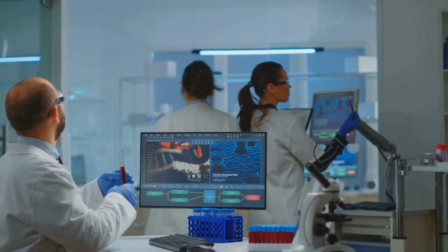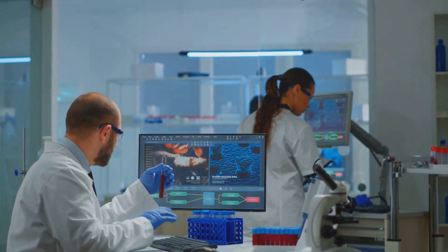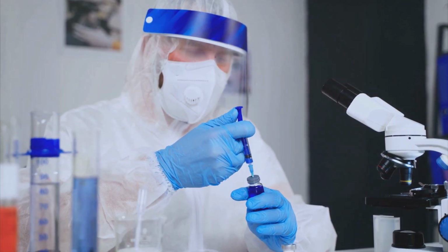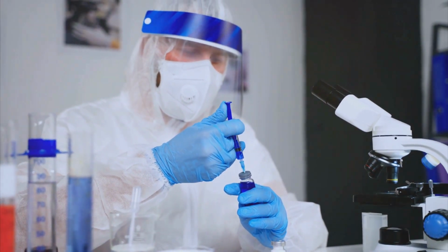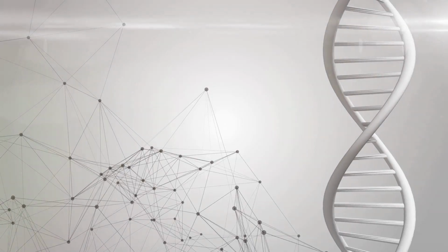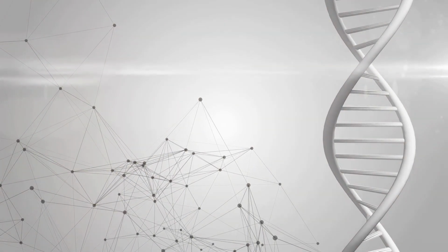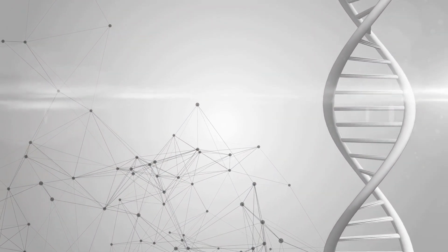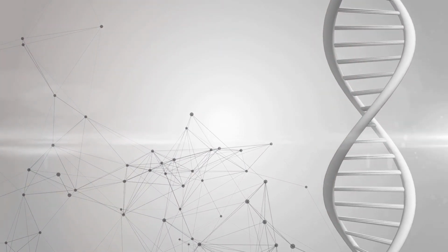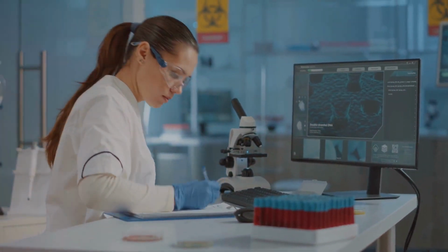Suppose you're studying gene function in a hard-to-transfect cell type like neurons. Here, a lentiviral vector could be your best bet. If you're interested in producing a protein in large quantities for therapeutic purposes, you might opt for liposome-mediated transfection in a cell line like HEK293, known for high protein yield. Or perhaps you're exploring gene therapy approaches for a genetic disorder. In this case, nanoparticle-mediated transfection could offer the targeted delivery you need, minimizing off-target effects and maximizing therapeutic efficacy.